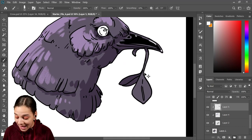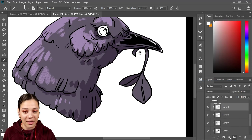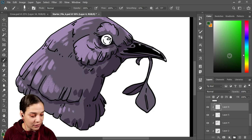And then the last thing I'd like to add, I'm making a new layer, also adding a clipping mask onto that, is I'm going to grab some green, because I'm going to make it look like this crow has stolen a little sprout from my garden. So I'm going to click over here in my little color picker. I'm going to grab a dark green color, and I am going to color in this whole sprout green.